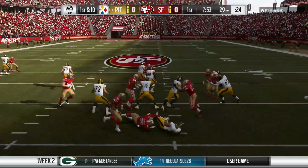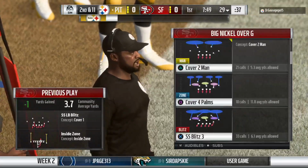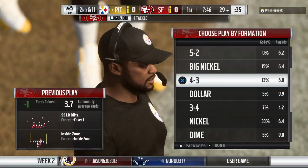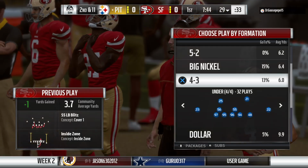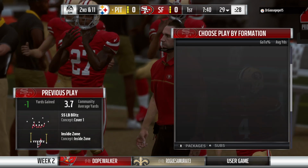First carry for James Conner, and he went nowhere. He'll lose yardage back to the 29. That's going to go as a loss of a yard, and it'll be second down. Nice play right there to stop him behind the line, but I want to see how this defense continues to play him here in the first half.